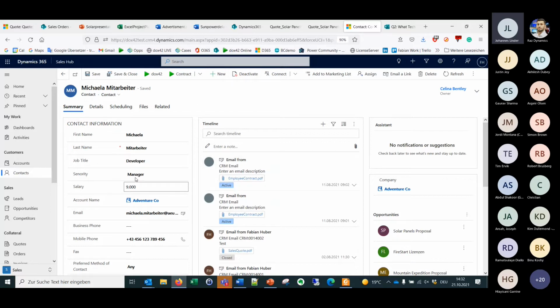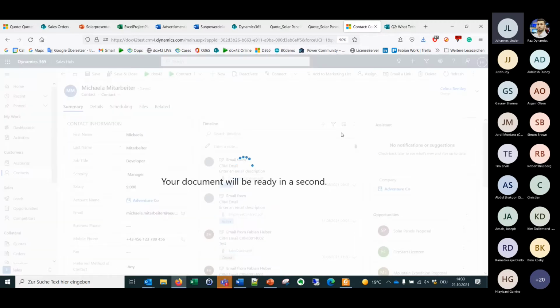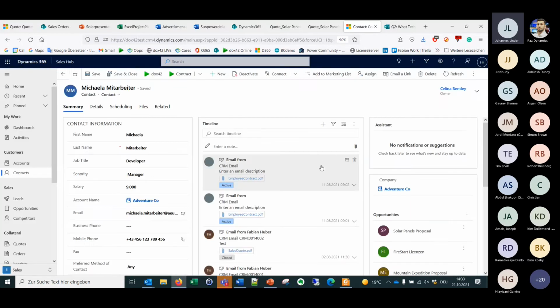Salary is exactly as we had, 9,000, perfect. So Michaela needs the contract to sign. Then you go here and say contract via DocuSign. And what Docs2 does now is it generates the contract. It sends it directly to DocuSign, and DocuSign automatically sends it to Michaela. And we have the email address here configured and the name, of course. And then it looks like this.